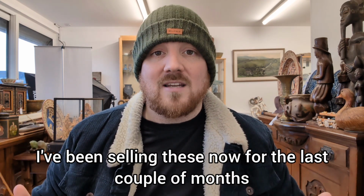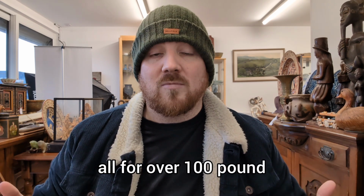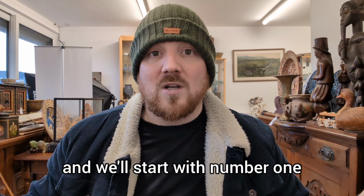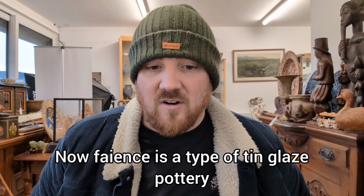I've been selling these now for the last couple of months. They've all been sold within the last couple of months, all for over £100. So let's have a look at them, see what's hot right now on the market, and we'll start with number one. Number one, a rare French Faience flask with grotesque masked handles, £195.